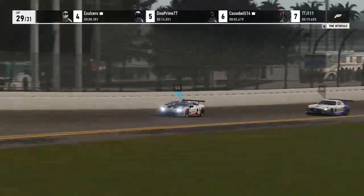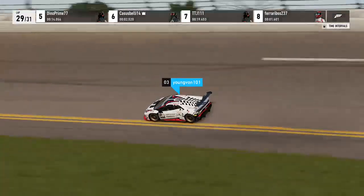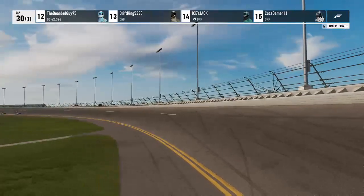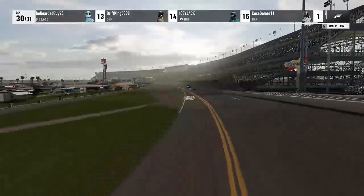Now, Jan Vaughn made a mistake, and Excelsior caught right up but had to back out of it to avoid running into the back of that Lamborghini. So he's closer, but it still hurt that momentum through the bus stop chicane just a bit. We're down to 2 laps to go right now.